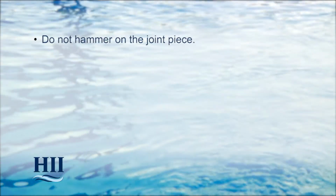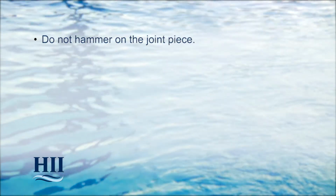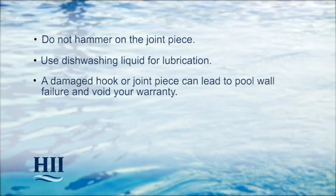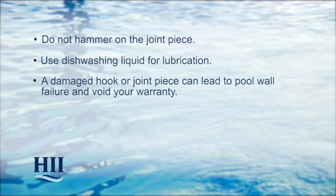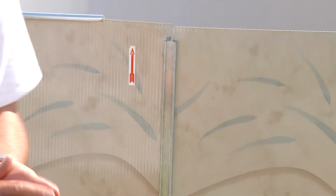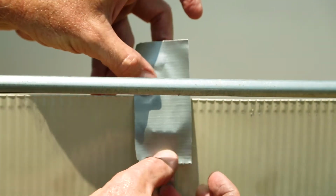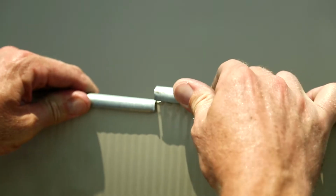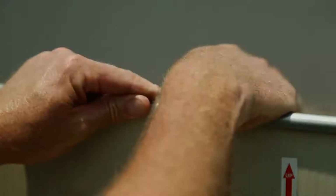Whatever you do, do not hammer on the joint piece. You may use ordinary dishwashing liquid for lubrication. A damaged hook or joint piece can lead to pool wall failure and void your warranty. Once the joint piece is installed, insert the wall back into the bottom rails. Place a piece of duct tape over the wall joint and reinstall the stabilizer rails.